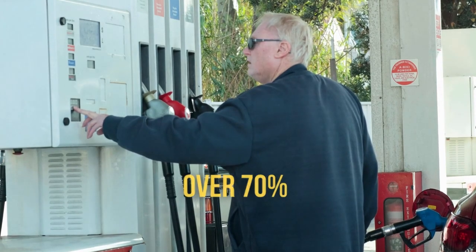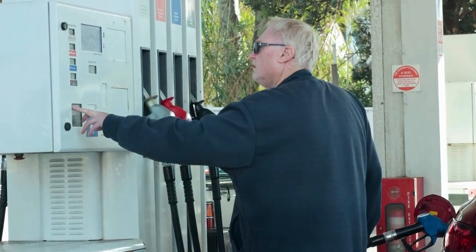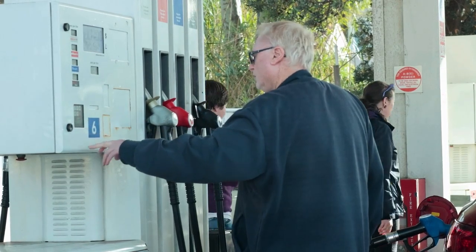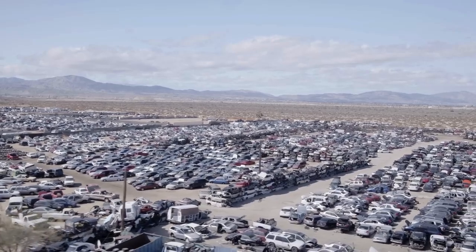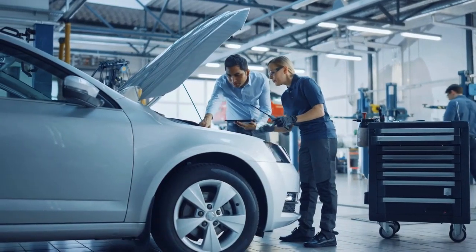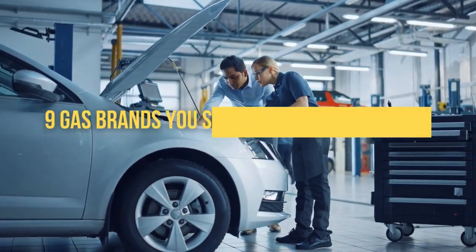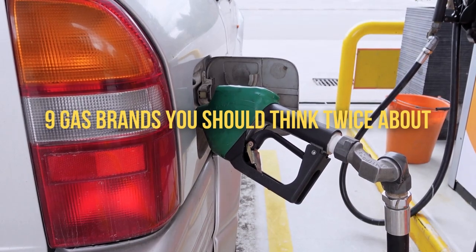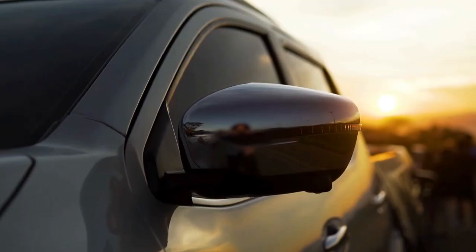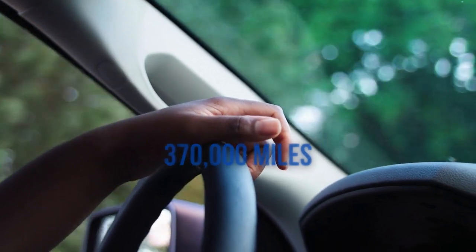Over 70% of gasoline sold in America barely meets the government's minimum detergent standard. That might sound fine, until you learn that's the reason over 500,000 cars suffer costly breakdowns every year, not from bad engines, but from carbon buildup caused by weak fuel additives. So today, we're counting down 9 gas brands you should think twice about, followed by 5 that actually protect your engine. The same blends that helped my truck push past 370,000 miles without missing a beat.